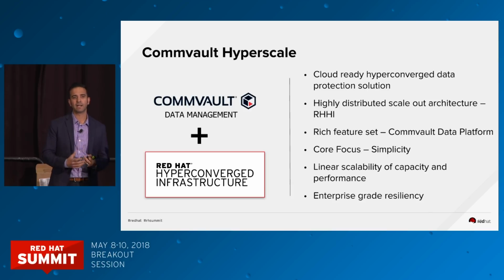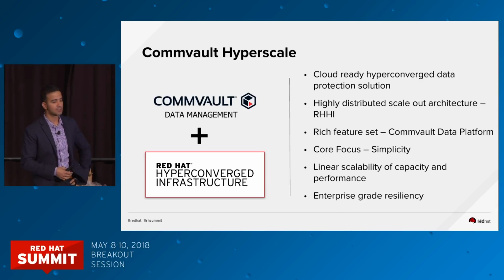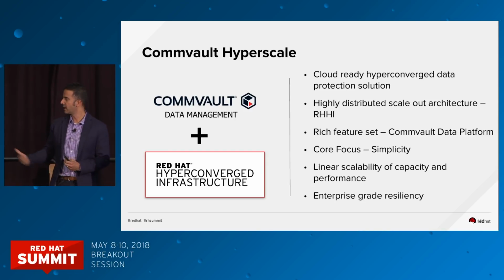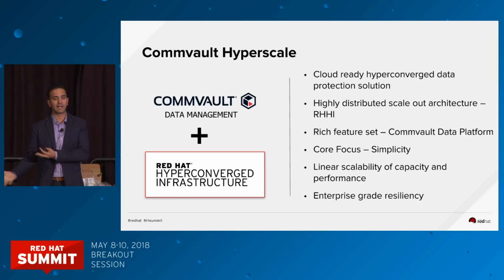Our core value with the solution is simplicity. We want to really simplify how people are deploying data management solutions. We are really simplifying how people acquire and also deploy the Commvault Hyperscale solution with the combination of Commvault data management and Red Hat Hyperconverged Infrastructure. We are also able to linearly scale capacity and performance, and with all the features that the Red Hat team talked about here, we're also able to get the same resiliency into the Hyperscale platform because we're getting all of that inbuilt from the RHI platform, since we're directly using that within the Hyperscale platform.